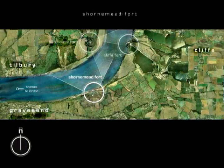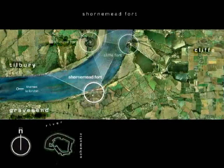Shawmead Fort was completed in 1876 on the site of a previous battery. The schematic plan, bottom left, shows the classic layout of gun emplacements, or casemates, fronting the river, with the less substantially constructed barracks and ancillary accommodation sited behind for protection.